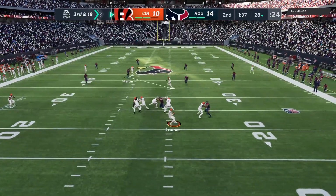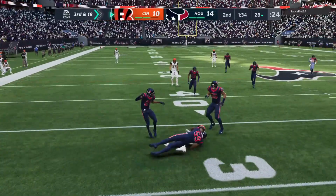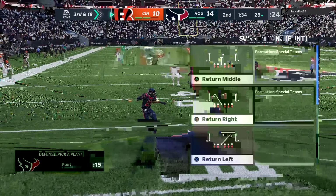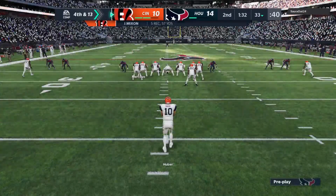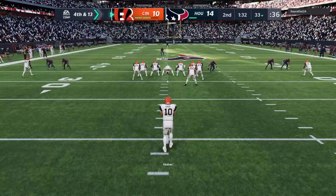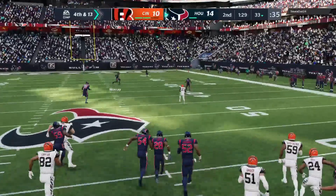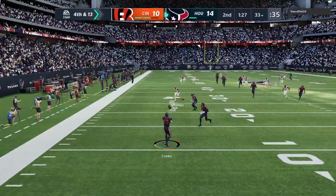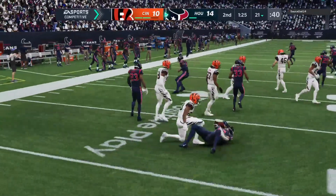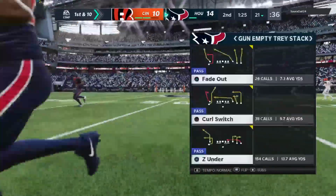From the shotgun, Joe Burrow. He'll find his running back, Joe Mixon. Now the Texans will use one of their two remaining timeouts as they'll head to the sideline and talk over what to do next. Punting now is Huber as he sends it away. And this will be taken at the 13. 51 yards on the punt there. And the Texans will take over with a first and 10.